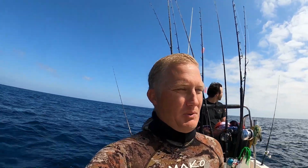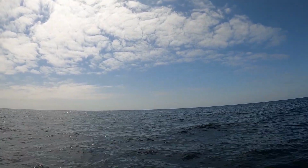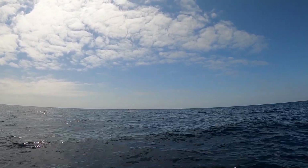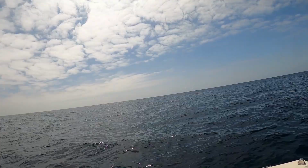Happened to just see all these birds working over here, and I don't know if you guys can see it, but that is a massive kelp, and there's Dorado jumping everywhere. So we're idling up to it nice and slow, and we're gonna drop some slow troll sardines back and see if we can get some bites on this one. Let's go.